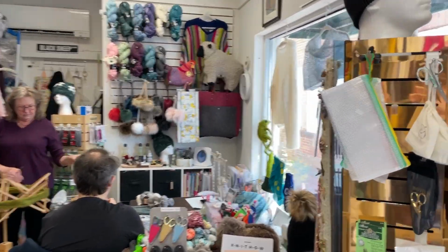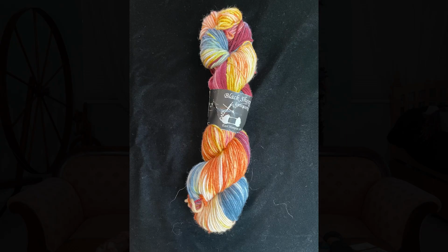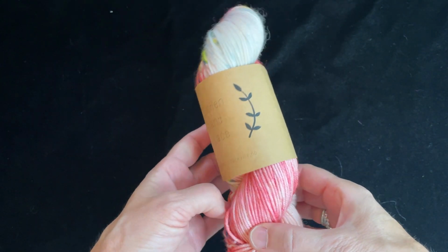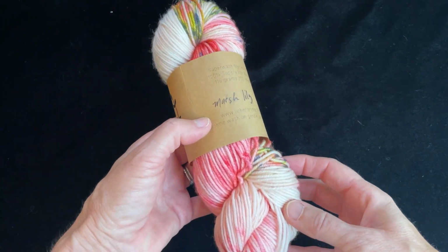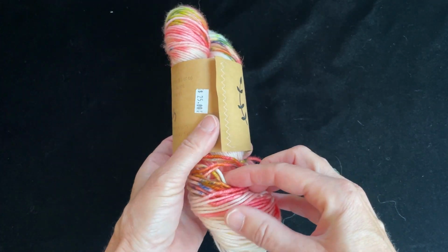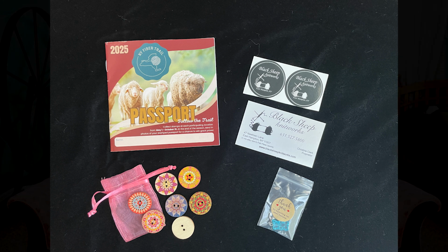Now, she dyes her own yarn, so I was really looking at that close because I did want that unique item from there. So I found this lovely Black Sheep Knitworks color, and that is going to be super fun. And this one, just the color seems so pretty. It's lichen and lace, and it is called Marsh Lily, and it's super gorgeous. I'm dying to work with it. So I came home with those 2 treasures. Also, check out these buttons and all these little goodies that she sent home with me. It's always nice when the store throws in like their stickers, and here there was a little stitch marker.